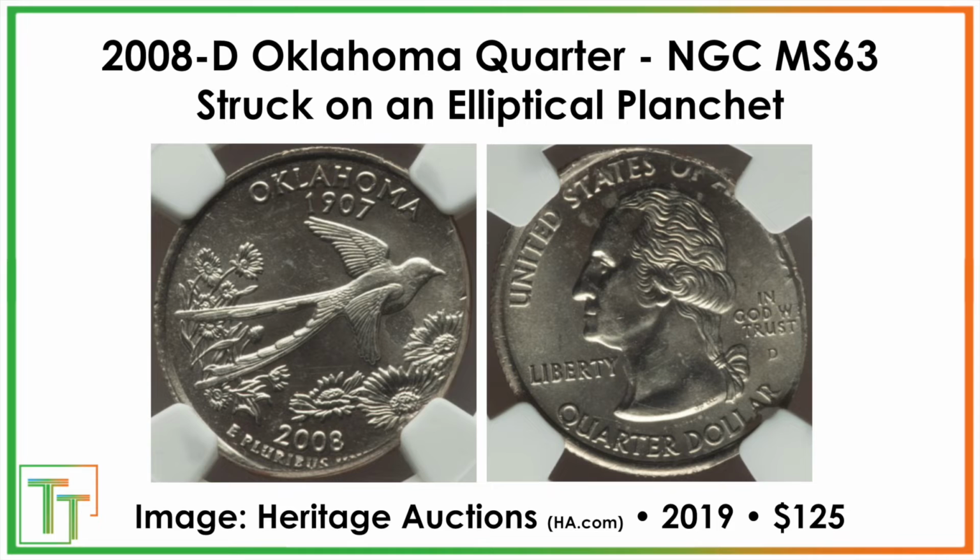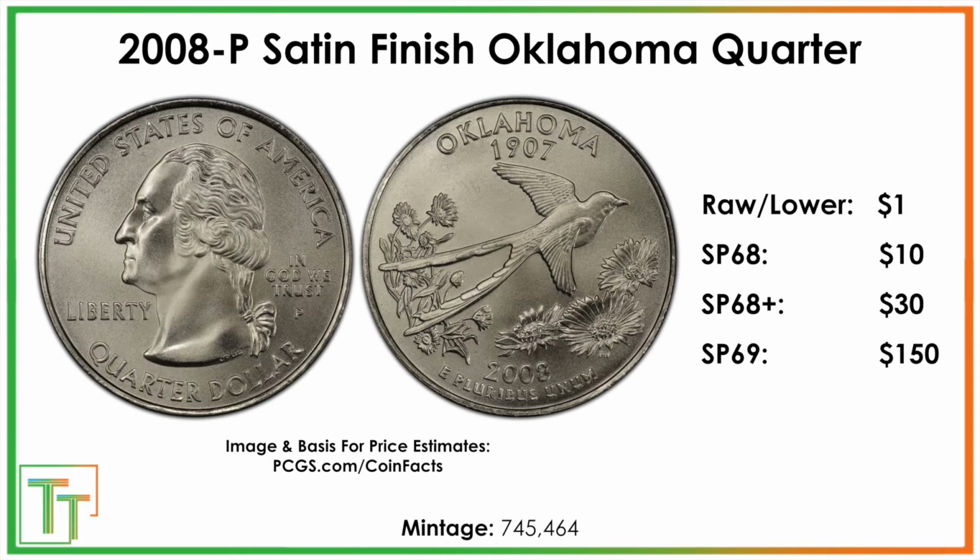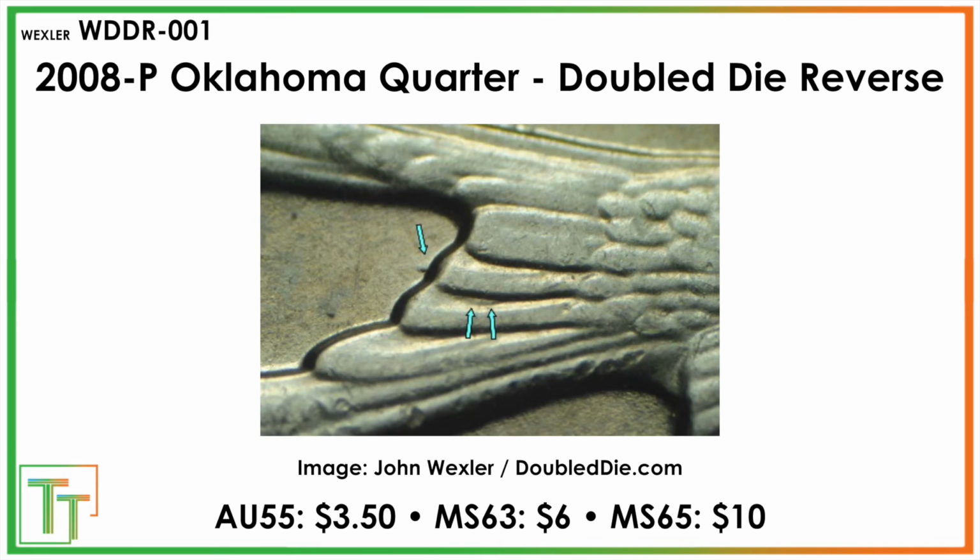It's not like there are tons of collectors looking for the Oklahoma errors, but you could make an argument that, given that it's one of the only Oklahoma errors out there, the price would have been pushed up a little bit, because in 2008, by that point, they had really cracked down on a lot of the errors that were coming out in the earlier statehood quarters, 1999 to 2001 or so. But really fun to think through, and interesting that this double die reverse managed to sneak out of the mint.